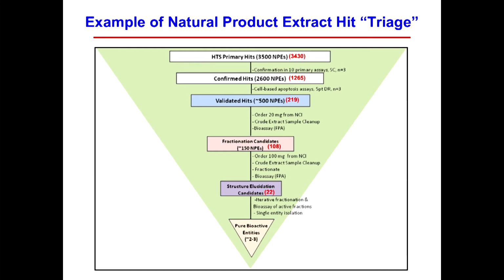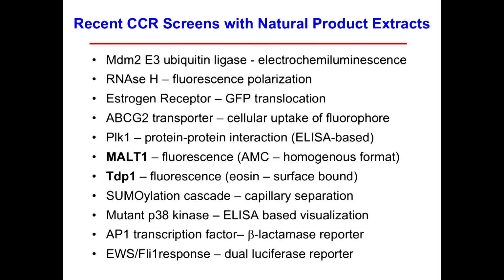So I'm just going to go over a couple details on a couple different assays that we've done recently to give you examples of the type of screens done in the NCI. And in this case, we're going to talk about MALT1, which is an enzyme, and also TDP1, a different enzyme, that were done in our lab, and they're different types of formats. These are just a list that you see here, a variety of assays that have been done in the Molecular Targets Laboratory in which I work.